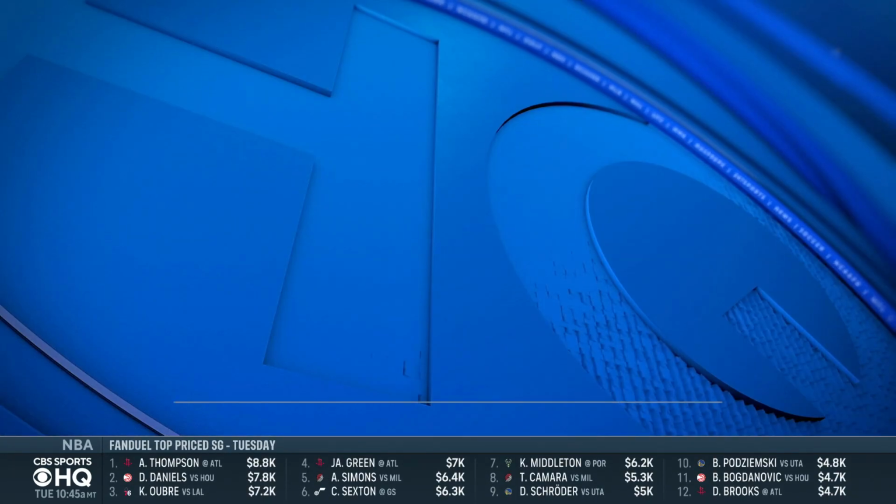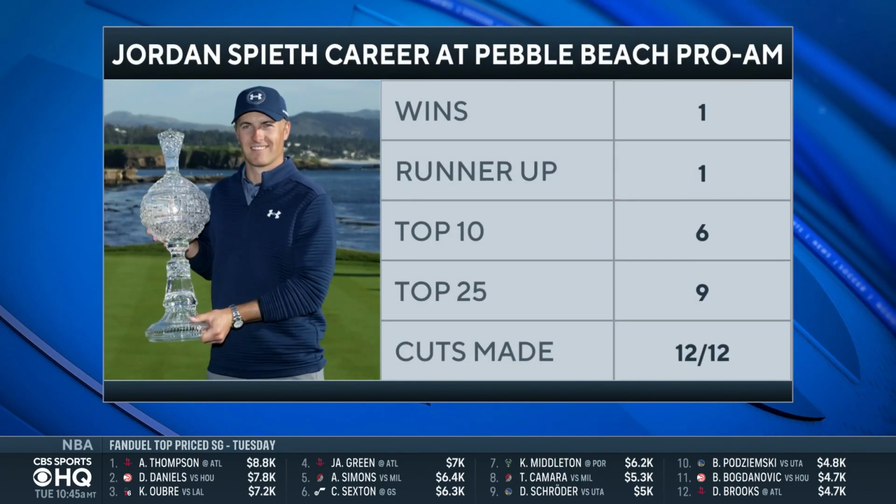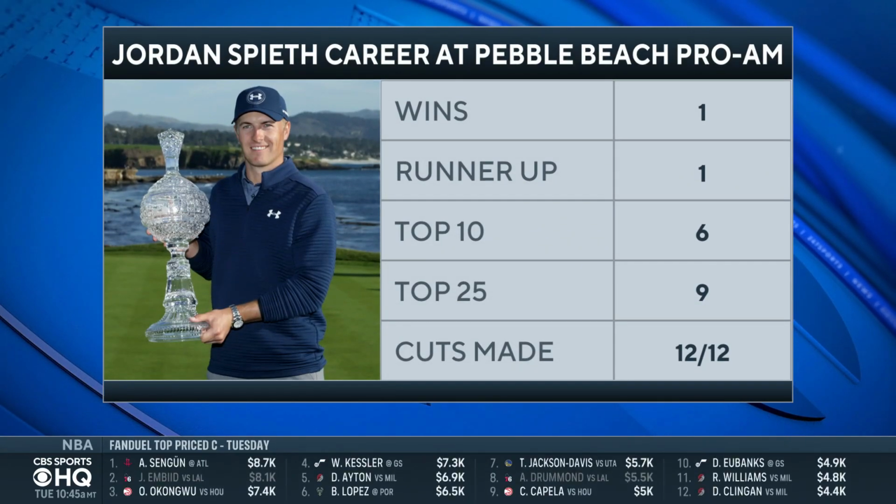Well, it's a great spot for him to return since he's a tournament winner here. Won this back in 2017. He's come close a couple times since. Lost a few years ago to Tom Hoge down the stretch. But this is a great spot for him to return because Jordan Spieth, similar to what Rick just said about Rory McIlroy and his driver, Spieth was great off the tee in 2024.